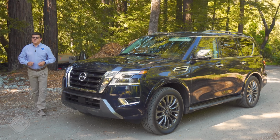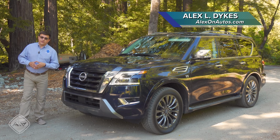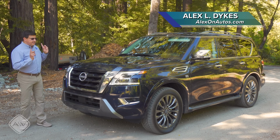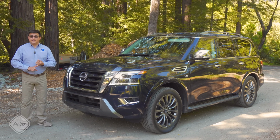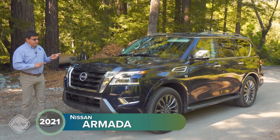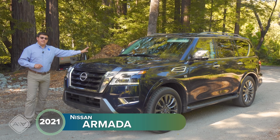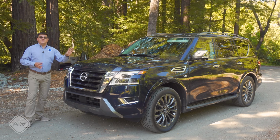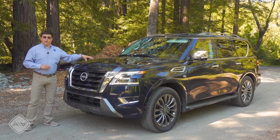When you look at the full-size SUV sales charts, the General Motors quartet of SUVs obviously sucks the air out of the room, but worldwide, Nissan does incredibly well with their trio of SUVs. The Infiniti QX80, the Nissan Armada, and the Nissan Patrol are all incredibly closely related. They share the vast majority of the interior, and really the only difference is the exterior styling, and depending on where you are in the world, the engines that are available under the hood.